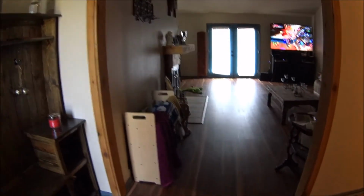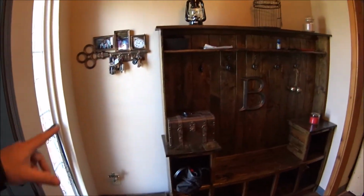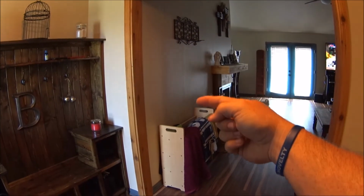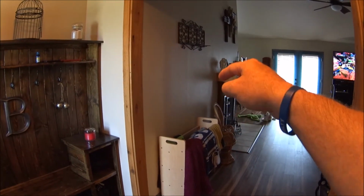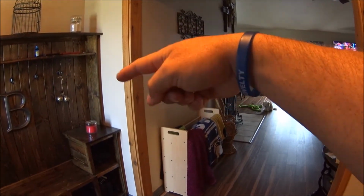Alrighty, so here we go. Here's front entryway. If you remember, this is where the aquarium was, and then this is where the fire was. And again, it was an electrical fire. We don't know if it happened from the plug or the cord that was going to the fish aquarium, but it happened somewhere in there.